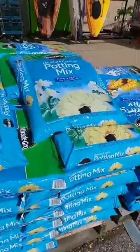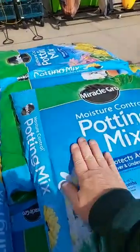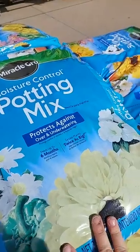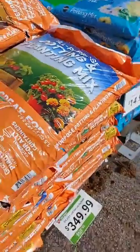Here's smaller ones. When it says moisture control, I'm not in favor of that. It says protects against over or under watering. Not in love with that. I would just prefer plain potting soil, and just monitor the conditions with your finger. Do the finger test.